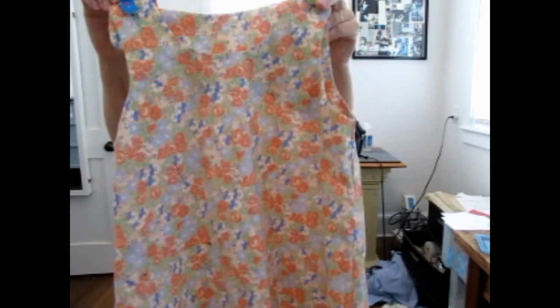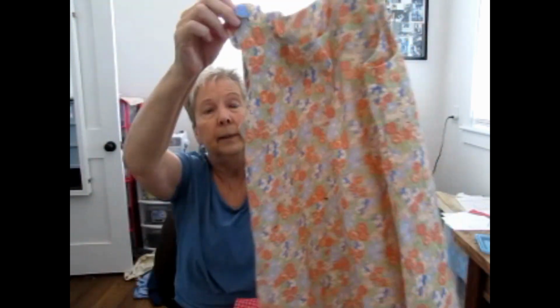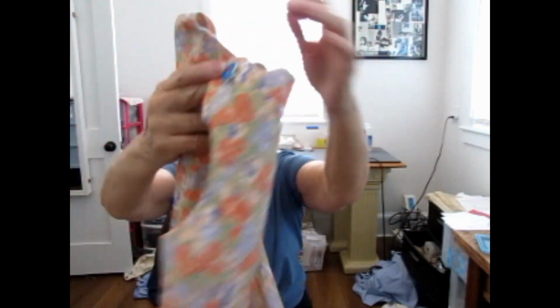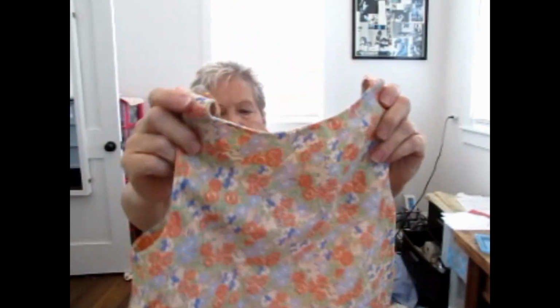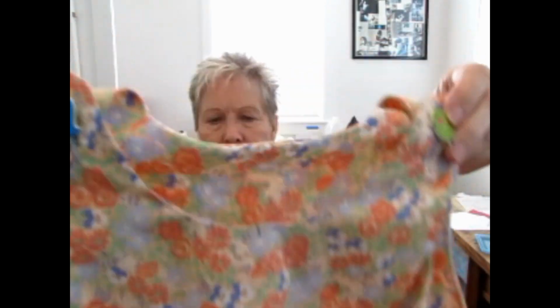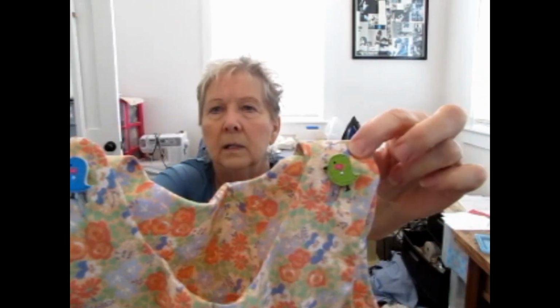All right, so I also made this. I got this pattern from the estate sale. It's just a real simple pattern. I believe this is a size 5, but you can see this is pretty long for a 5, but I think it'll do fine. I only had 2 of these little bird buttons here, so it worked out well. They match the green and the blue. I was really lucky.